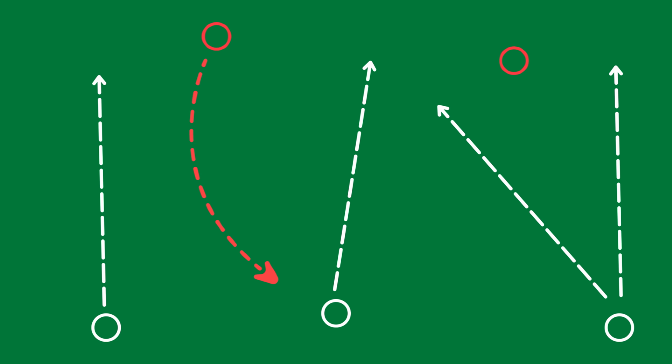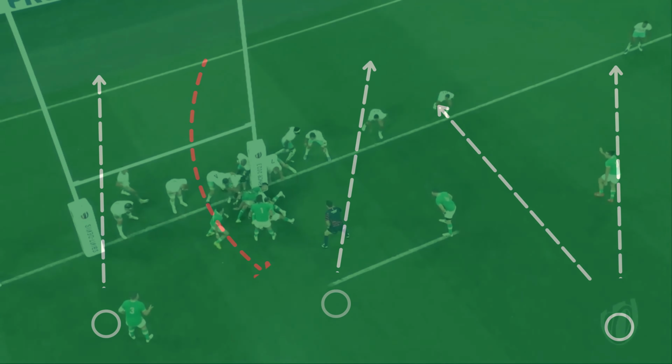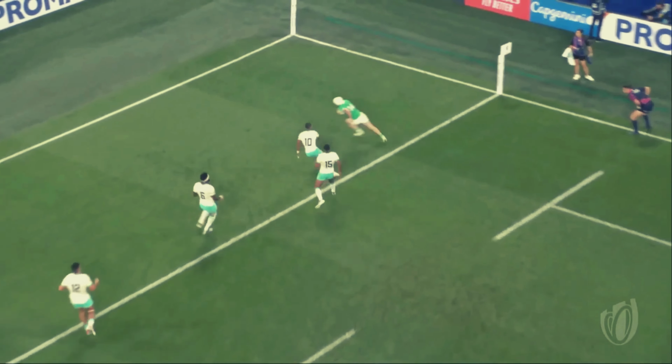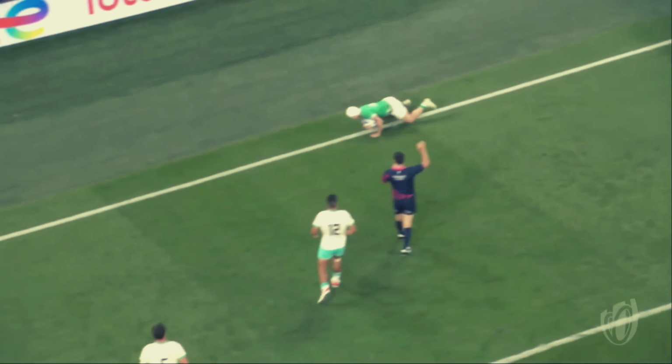The last area that they focus on is their counter-attack. Ireland want to constantly put their opponents under pressure in open play, so they are more than happy to run the ball from deep instead of taking the line out on exits, for example. Mac Hansen and James Lowe are both exceptional counter-attacking threats and add yet another layer to their attack.